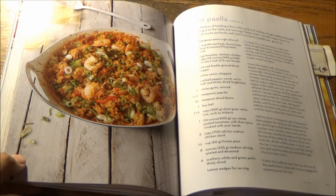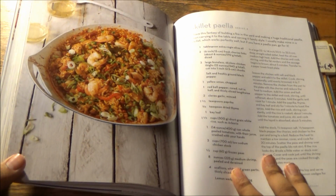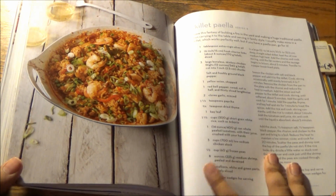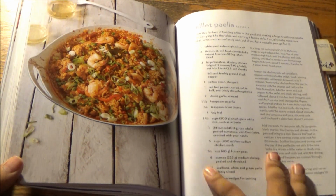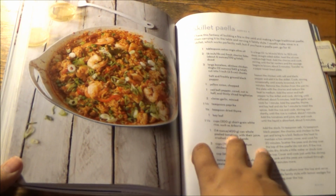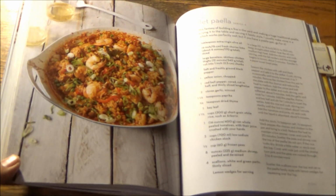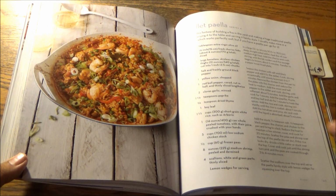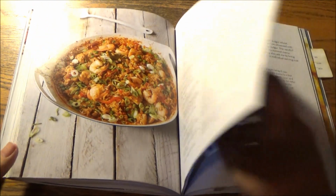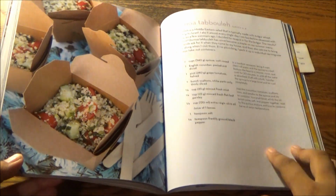Here is a 1-pan center stage meal called skillet paella. Katie has this fantasy of building a fire in the yard and making a huge traditional paella, then carrying it to the table and serving it family style. She usually makes hers in a skillet, which works perfectly well, but if you have a paella pan, go for it. Either way, that'll serve 4, and that is definitely one centerpiece in the making for that big summer cookout. That's a nice change of pace from all the grilled fare, although there's plenty of that in here, I promise you.